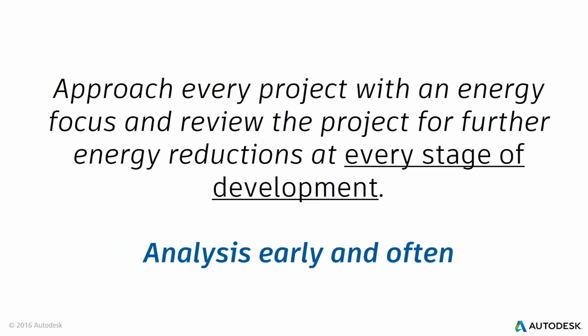Approach the project at every stage of development, really, analysis early and often. Use tools to help tell the story and track progress. It's really easy to just do the most simple math, but also continue checking in. And with that AIA DDX reporting capability, we're hoping that it makes that a lot easier for you to check in along the way.